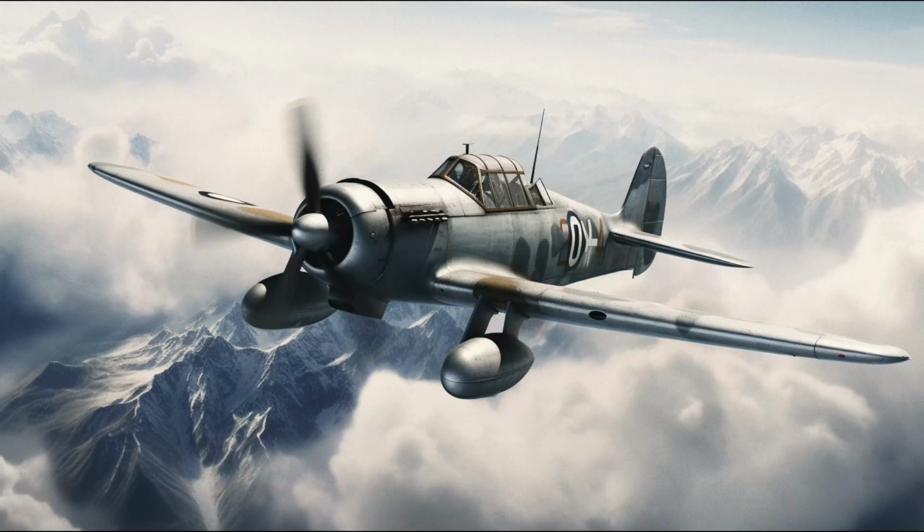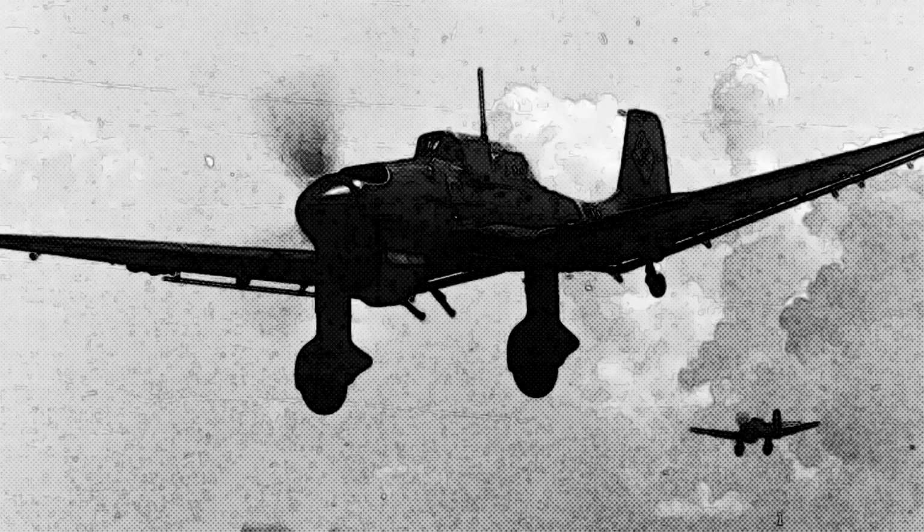World War II. With the outbreak of World War II in September 1939, the Ju-87 Stuka became an integral part of the German Luftwaffe's Blitzkrieg strategy. Its accuracy, firepower, and psychological impact made it a key asset in the early war campaigns.